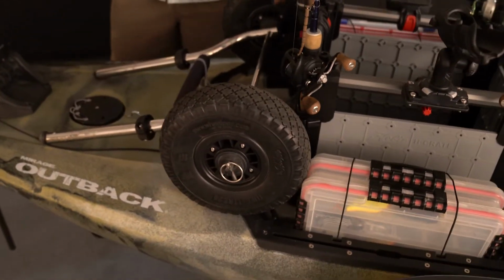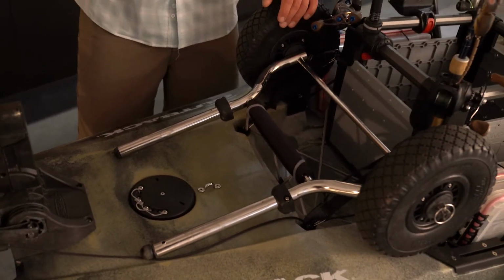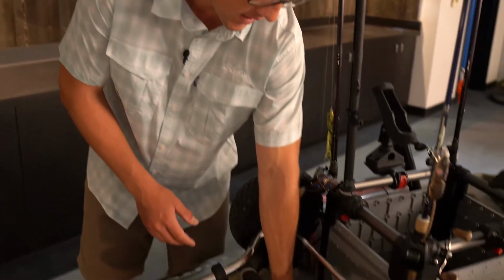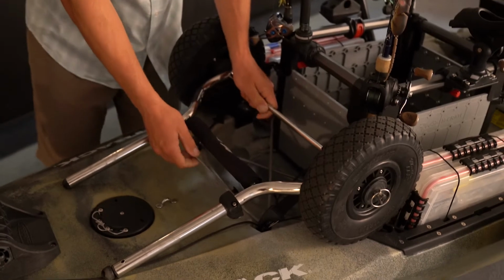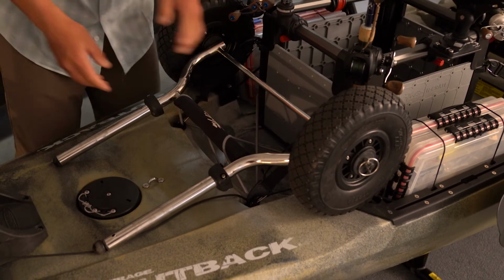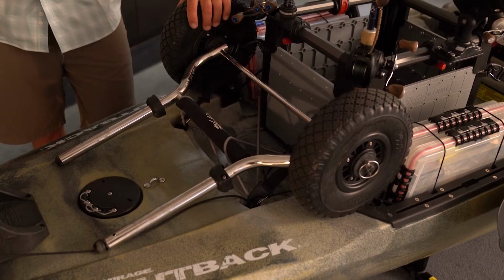Another cool feature about this kayak, it's a pretty minor one, but I've gone to the beach so many times, especially in those scenarios where you have to use a cart to portage your kayak down to the water. There's never a good place to put a cart on your kayak unless it breaks apart and can fit inside the hatch. So we added this little retainer right here. So now you can put your cart right here, pull out a little bit of bungee, attach it, and your cart is secured to the kayak. It's one of my favorite features about the new 2019 Outback.